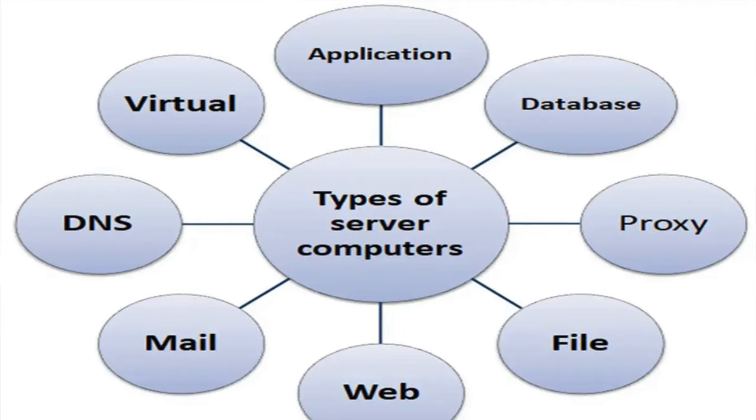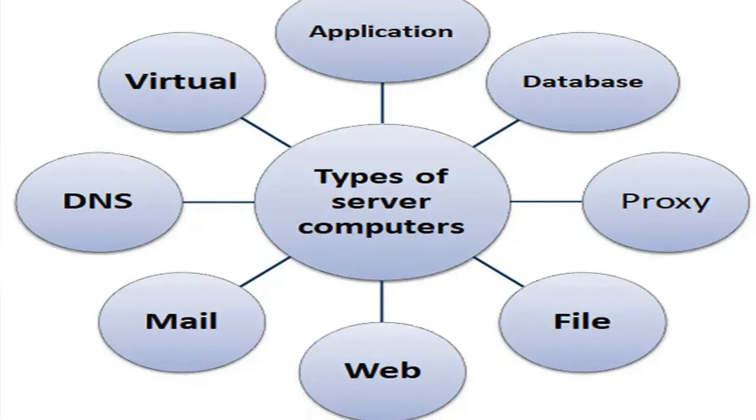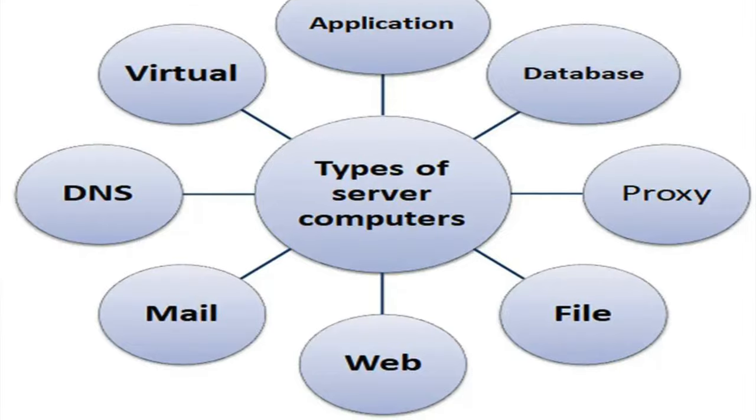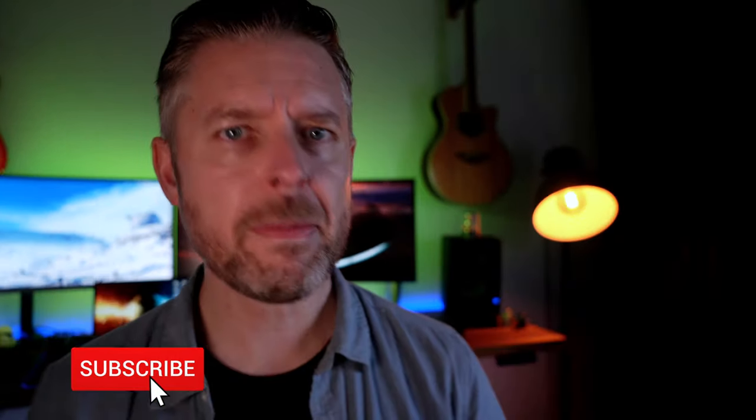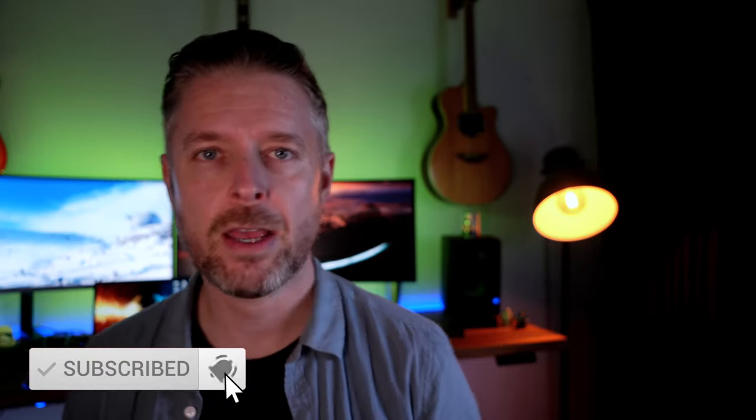You want to build some VMs. You want to play around with the new domain controller. You want to go and build yourself some servers of some sort. You want to learn a little bit about hacking and penetration testing. Where are you going to store all of this stuff? It's a good question. I'm going to give you my options around where you could potentially be storing your data from your home lab.